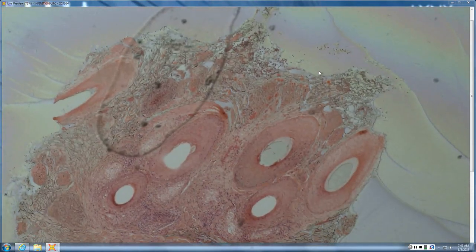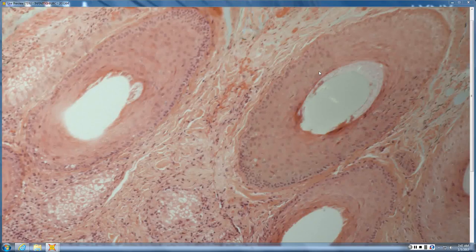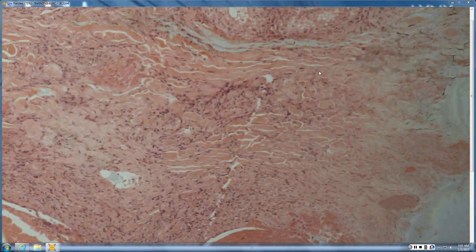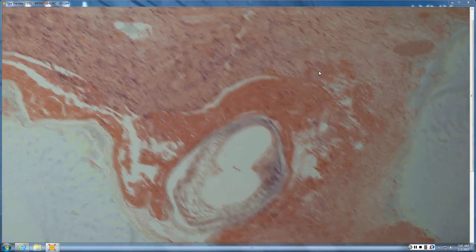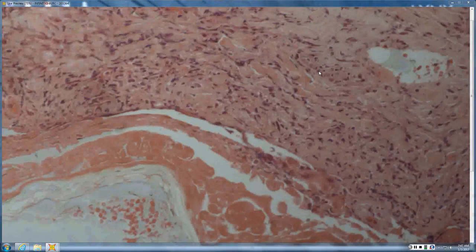Punch biopsies, some larger terminal hairs. There is some inflammation that's both in the papillary dermis and also around the follicles. It looks like there's some necrosis in the epidermis, and maybe the lower sebaceous glands. This could be herpes as well.